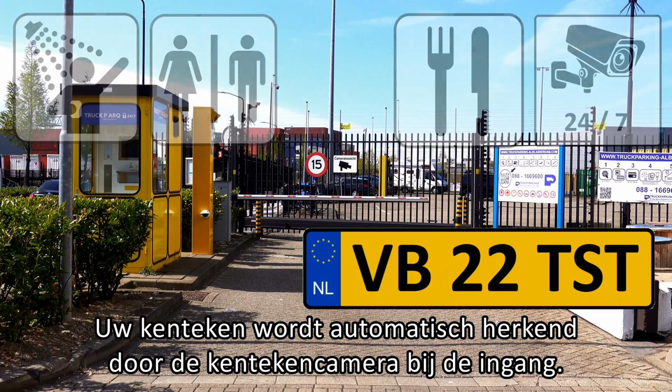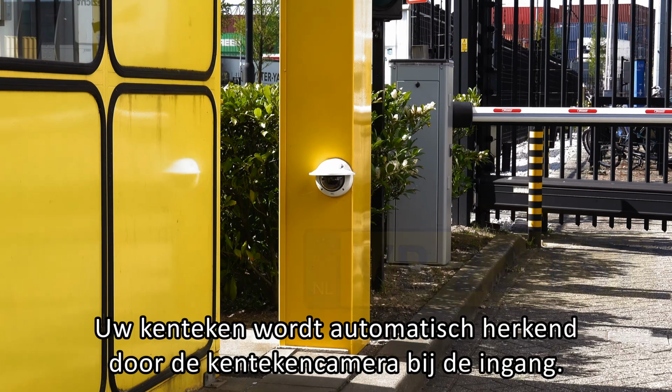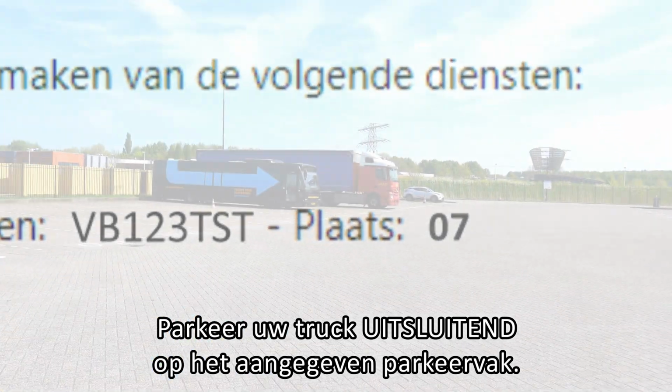Your license plate is automatically read by a camera in front of the pedestal at the entrance. Please park your truck on the indicated parking bay number only.